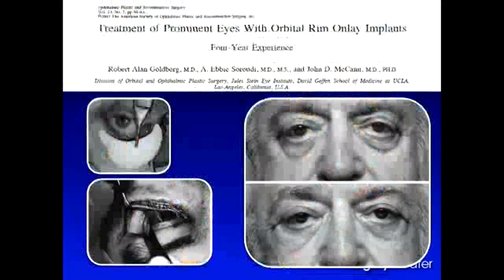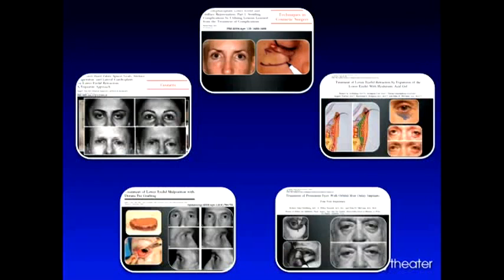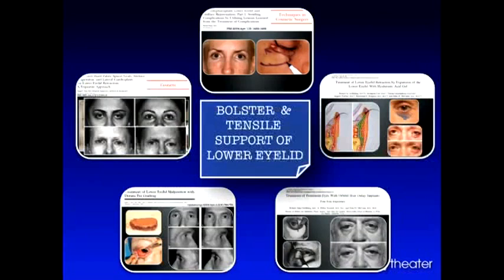Also, Goldberg talks about use of orbital rim onlay implants. Again, it's good for certain patients who have prominent eyes. I wouldn't use this as a standard technique for everyone, and I personally believe that hard palatal grafts are still one of the best options out there. So again, everything we just talked about utilizes the bolster and tensile support to correct these issues. And if you understand these concepts, you can do a lot of good revisional surgery on these patients.